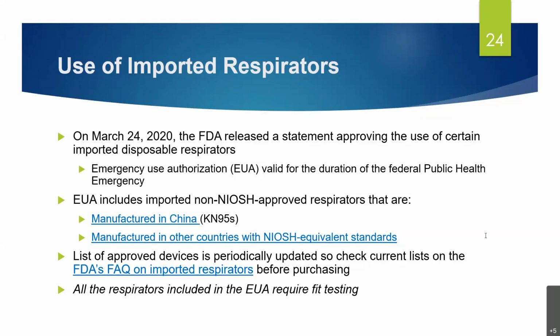So if you are thinking about purchasing KN95s in particular, you should really make sure that you are checking the current list, which changes periodically. So make sure you're checking the FDA website for the most up-to-date list of approved made in China KN95s before you invest in purchasing them. And this is really important: even if you're buying these, you still should be doing fit testing on them, just like you would for an N95, to make sure that you have an appropriate fit.